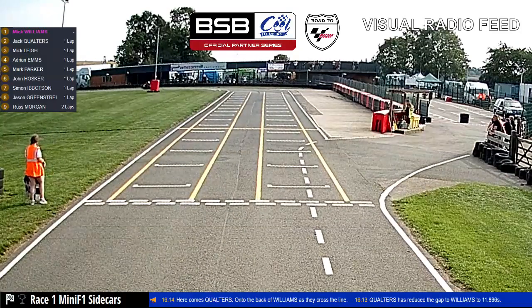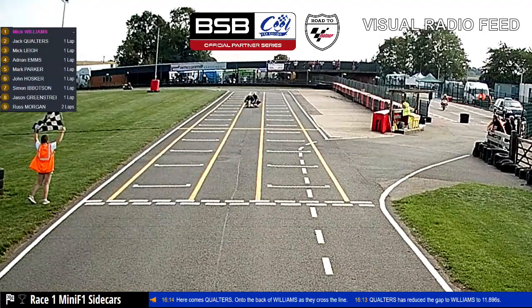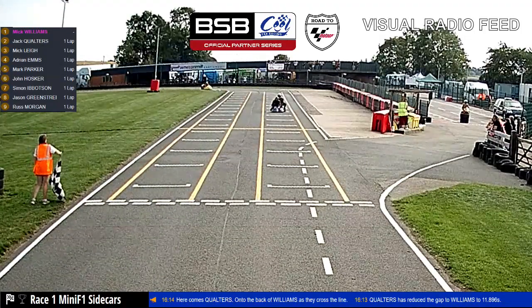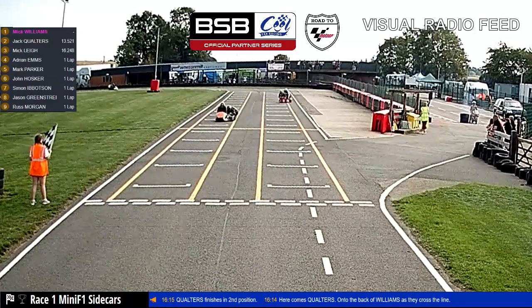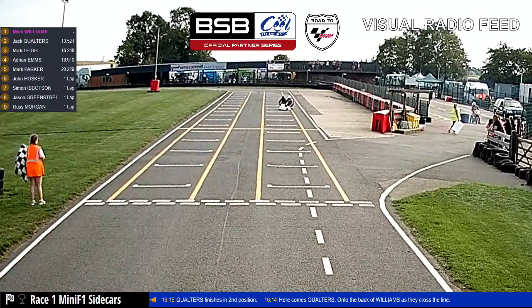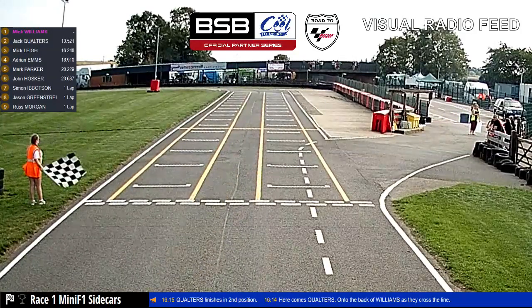Jack Quarters should be in 2nd place ahead of Mick Lee. We should await confirmation on that. Across the line comes Russ Morgan. He finishes 9th. Good run out from him. 2nd place Jack Quarters. 3rd place Mick Lee. The gap just 2.7 seconds in the end, so not bad. Mick Lee gave Jack Quarters a good run there, a hard run.